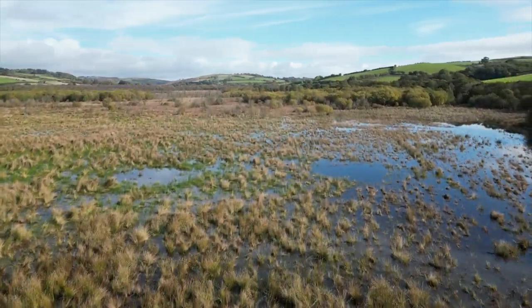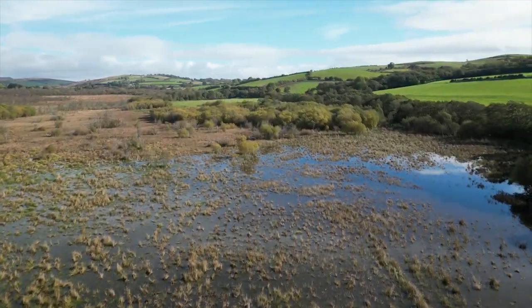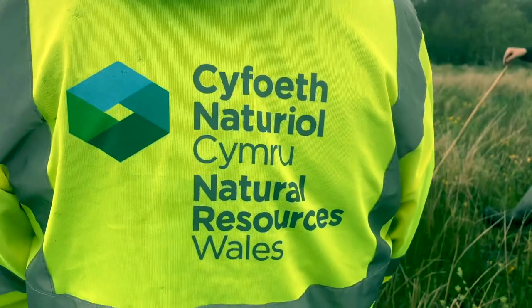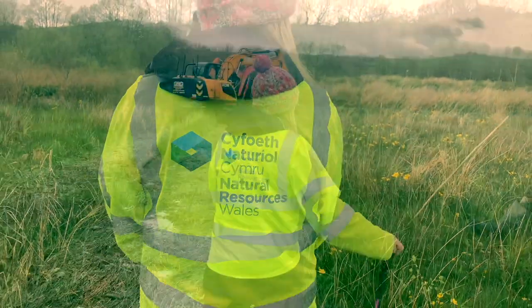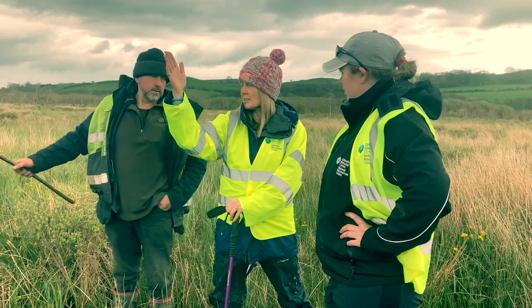Rhos Goch is found near the Welsh borders between Builth Wells and Hay-on-Wye and is one of seven sites that form part of the LIFEquake peatland restoration project. The LIFEquake project, delivered by Natural Resources Wales in partnership with National Trust, Pembrokeshire Coast National Park and Eryri National Park, is funded by EU LIFE with support from the Welsh Government.